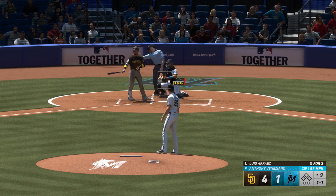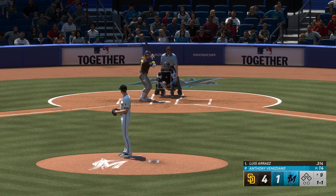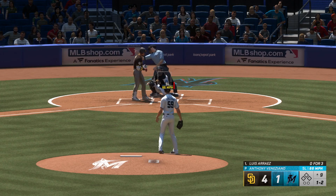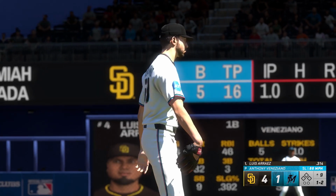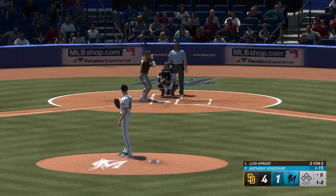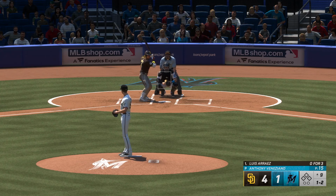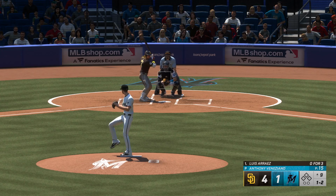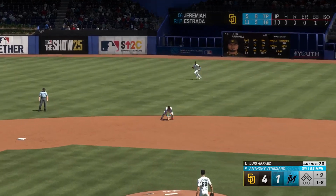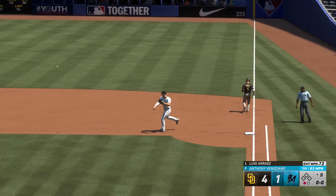Next offering is in for a strike. 1 ball, 1 strike. That clips the corner. Just a really nice slider down and in there. He wants to get the hitter thinking fastball, speed him up, and just subtract some velocity and add a little movement. And he hits a ground ball right side. Handles, throws to first, and they get the leadoff man in the 9th.